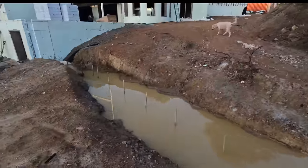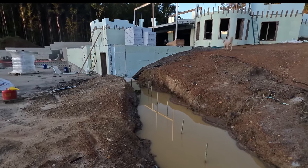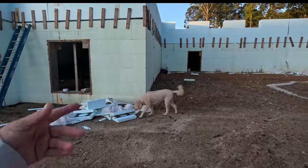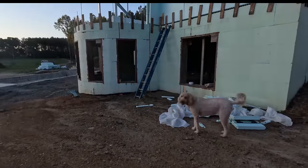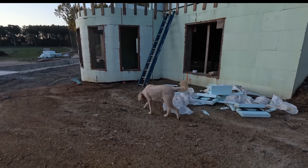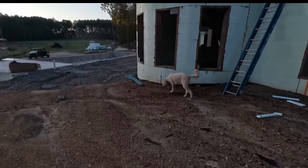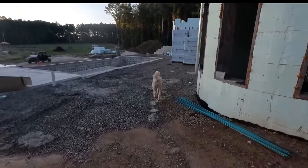Need to dig a little channel here so that'll clear out. Oh, that's nice. Well, that's what happens when you wait. We're going to get cleaned up today too. Go around the whole job site and get all this trash up. So far, I think we're good. Inspector Dog does not seem to be upset with anything we've done.